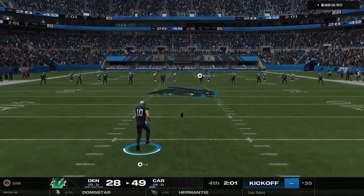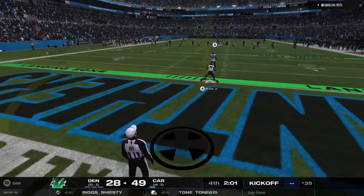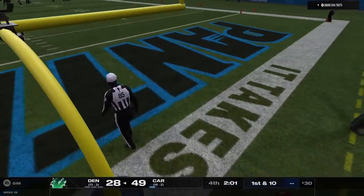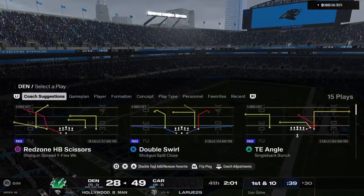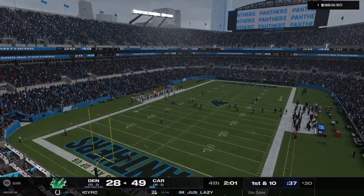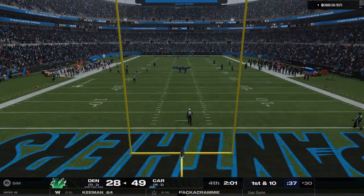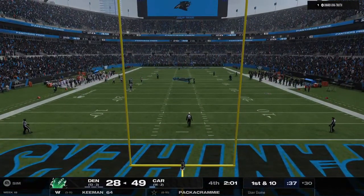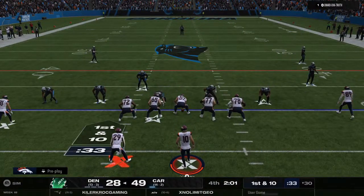The Panthers kick team out there now as they send it away. And that one bounces through the end zone for a touchback. This will be the last play before our 2-minute warning.